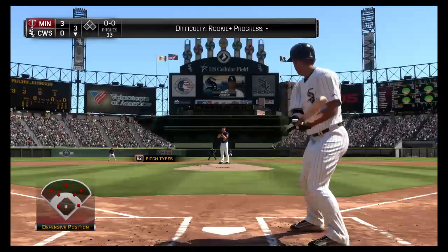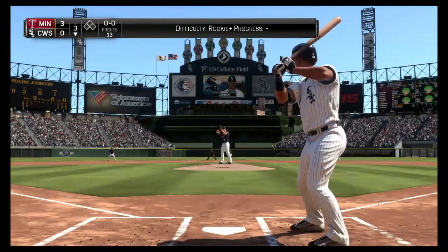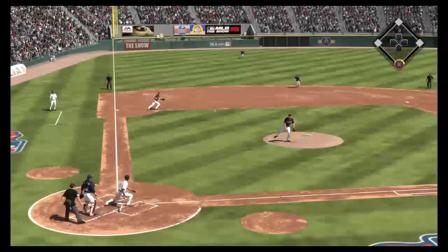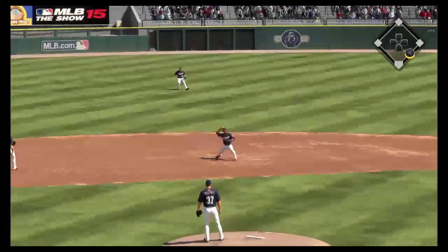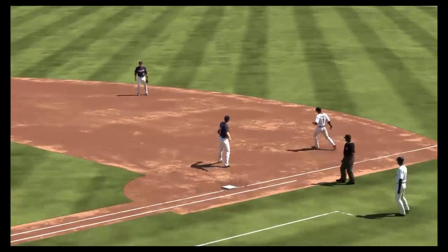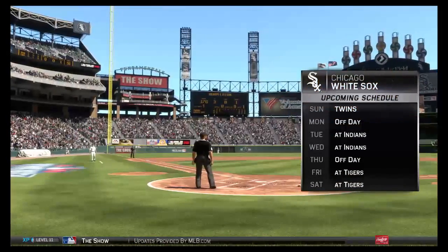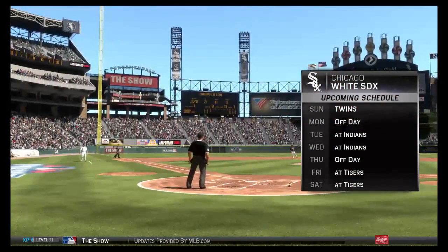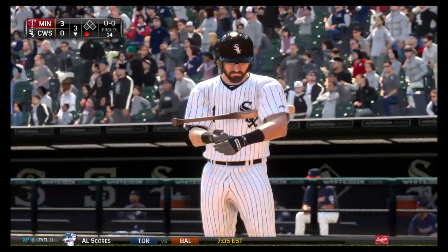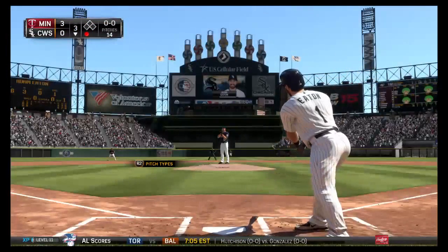Number 7 will stride in now. He drove in his guy's lone run of the ball game yesterday afternoon. Picking on the first pitch as this is on the ground towards short. And the throw to first is in time, 1 gone. And with 1 gone now in the inning, let's take a look at the White Sox upcoming schedule here on the show to see where they'll be for the next 7 days.